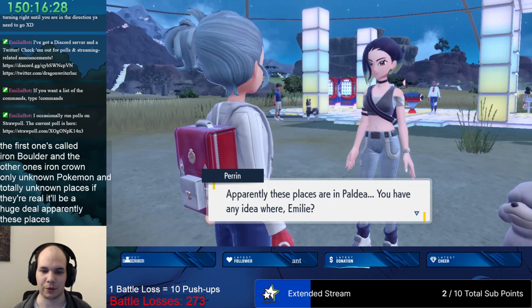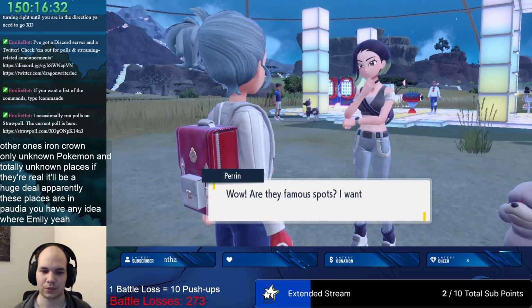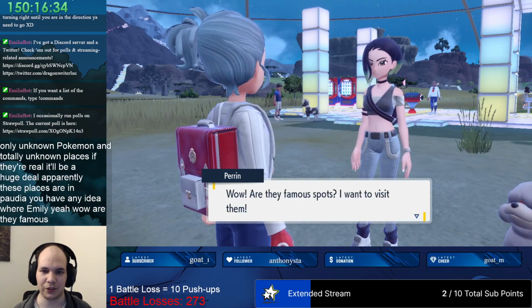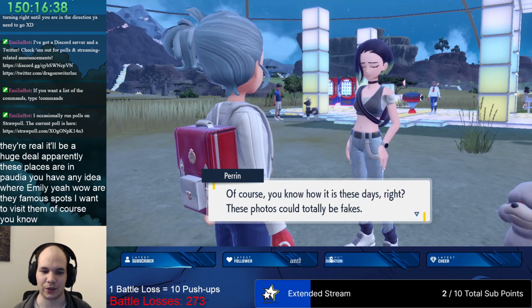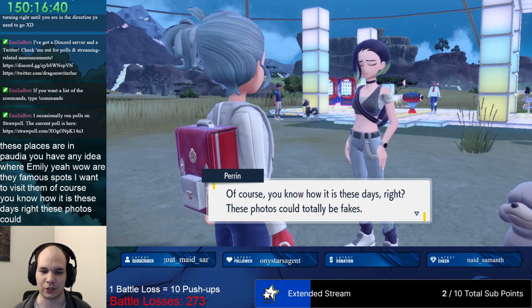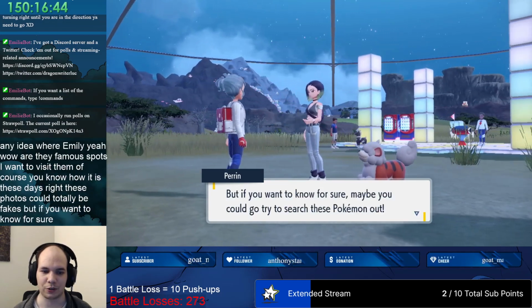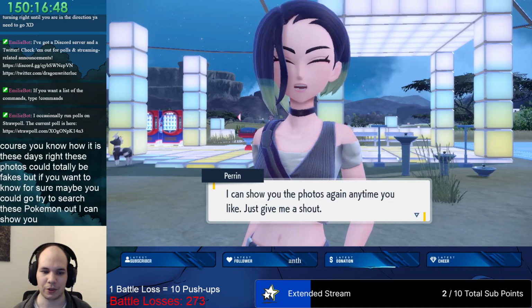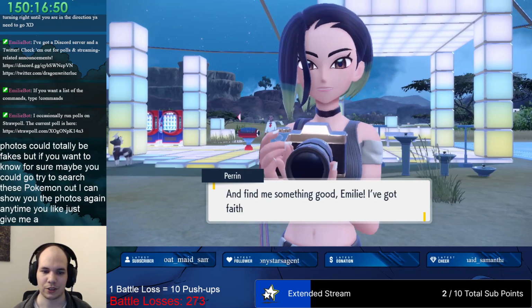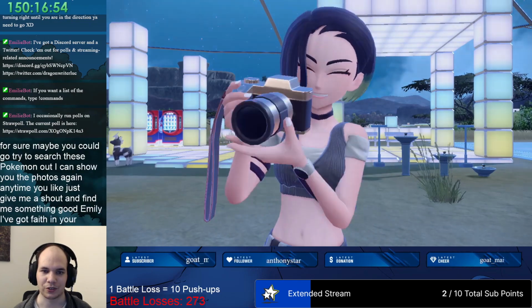Apparently, these places are in Paldea. You have any idea where, Emily? Yeah. Wow, are they famous spots? I want to visit them! Of course, you know how it is these days, right? These photos could totally be fakes. But if you wanted to know for sure, maybe you could go try to search these Pokemon out. I can show you the photos again anytime you like, just give me a shout. And find me something good, Emily. I've got faith in your survey skills.